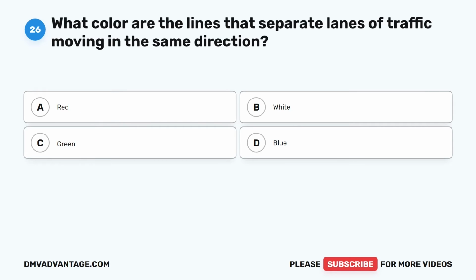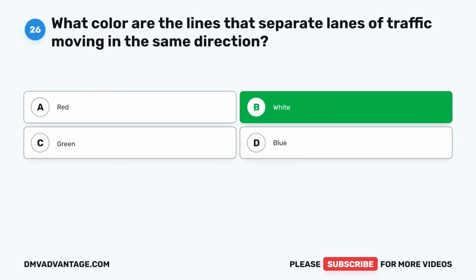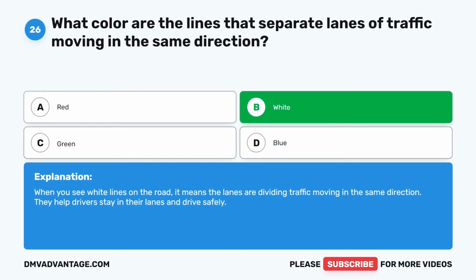Question 26. What color are the lines that separate lanes of traffic moving in the same direction? A. Red. B. White. C. Green. D. Blue. The correct answer is B. White. When you see white lines on the road, it means the lanes are dividing traffic moving in the same direction. They help drivers stay in their lanes and drive safely.